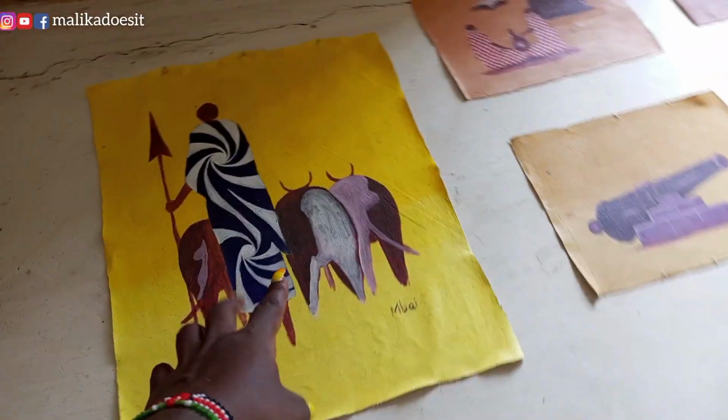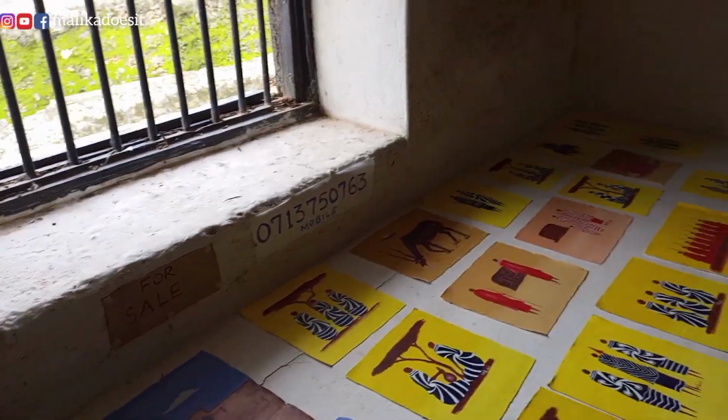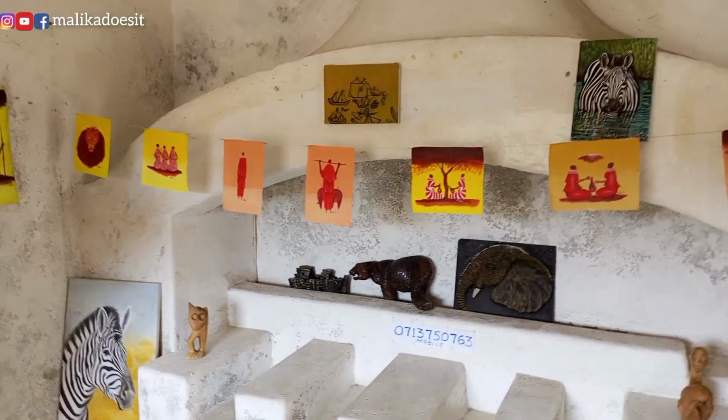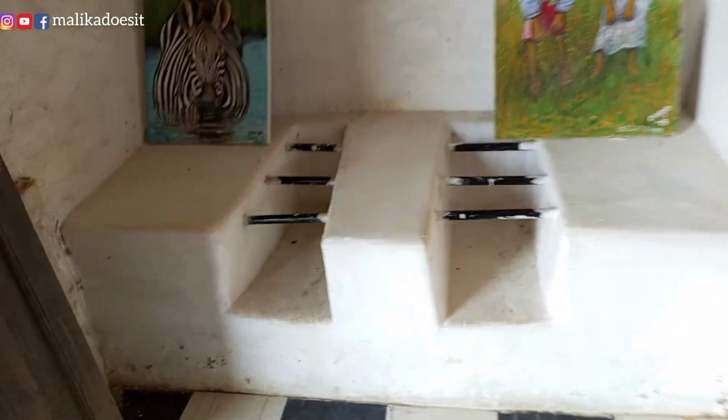Oh, we have paintings for sale, guys. If you want, you can buy. They have a number. In the Portuguese kitchen. Oh, this used to be the kitchen. Chimney. Nice. This is how the kitchen used to look like, guys. There's another chimney, yeah? Nice. And a tiny one. Yeah, it looks like this one was a grill.